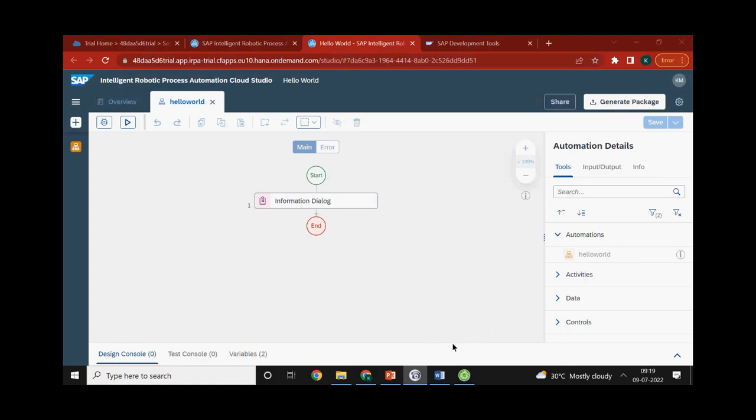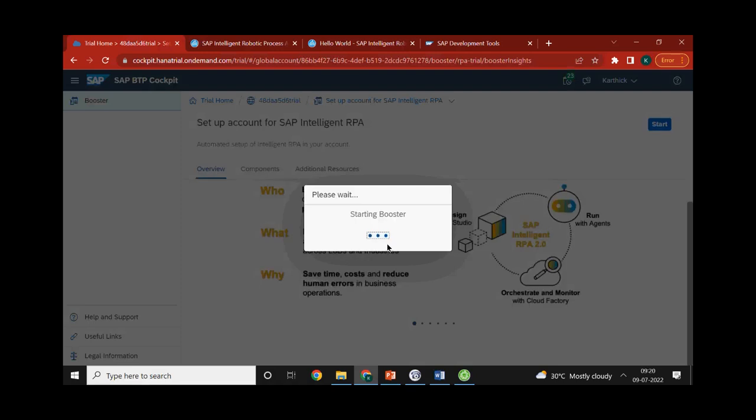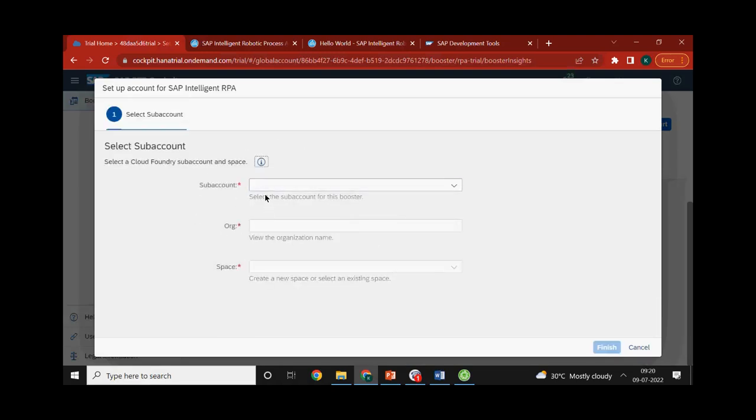Yeah, you have to have that. Otherwise, you need to activate the booster. Otherwise, you won't be able to get it. So, are you facing any problem while clicking on start here, or what is the problem you are facing? Which one? What are the things you have given? When you click on the start booster, are you not getting this one? The select sub account.